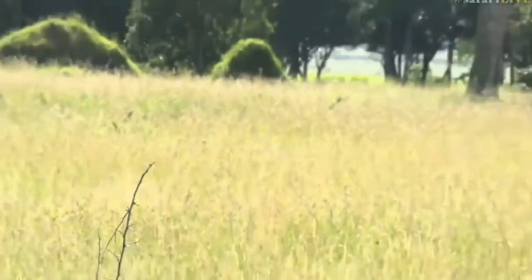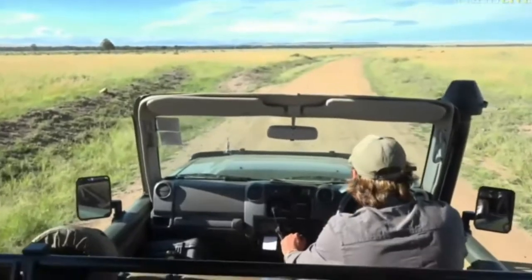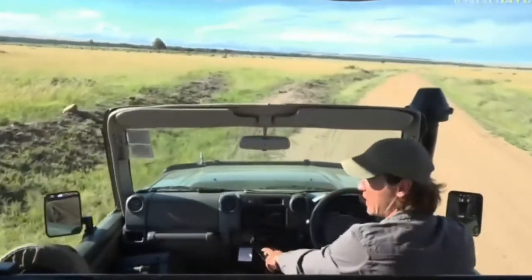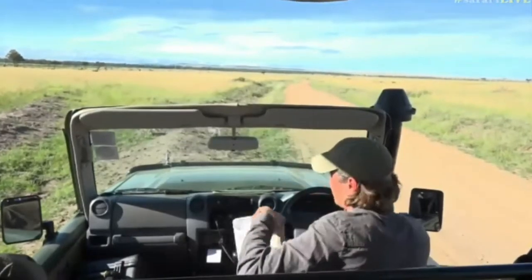Oh, am I causing a traffic jam? I am. Let me just pull over, let the vehicle go past us while I chat away, or chirp away since we're birding. Okay, let's just let the car go past.